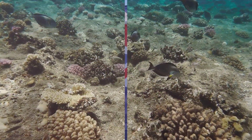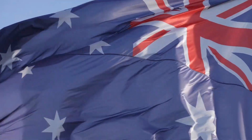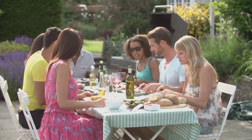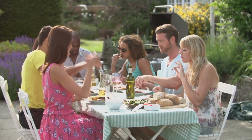Just a few more questions to go. Our final segment covers Australian values and responsibilities. What is the Australian value derived from the phrase, a fair go? Let's dive into the heart of Australia, where the values of the country are reflected in the everyday lives of its people. We'll start with the quintessential Aussie phrase, a fair go.